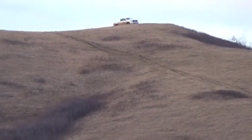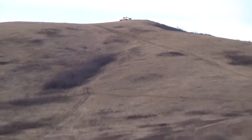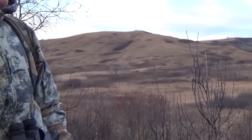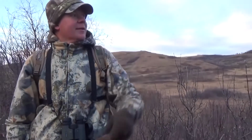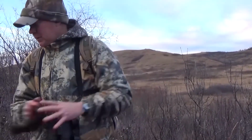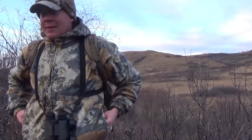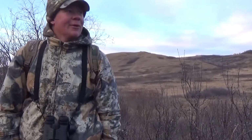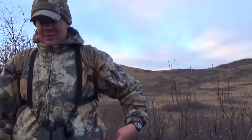And we are way over here. Truck up on the hillside there, looking again. Good stuff. We got how much before dark? Half hour? It's 4 o'clock, so we got about an hour here before it's dark. Right on. And so the work begins. The work begins now.